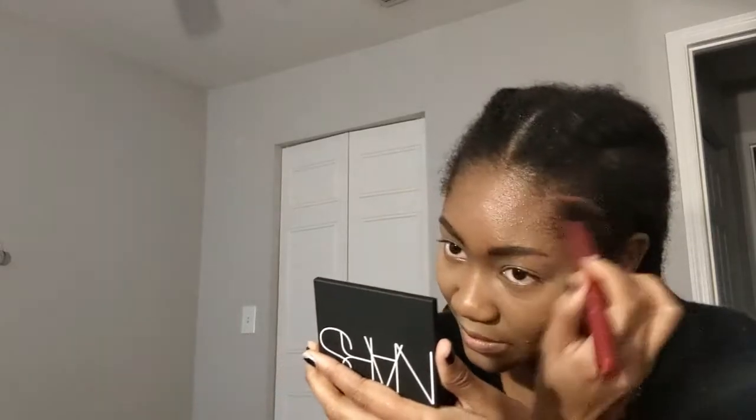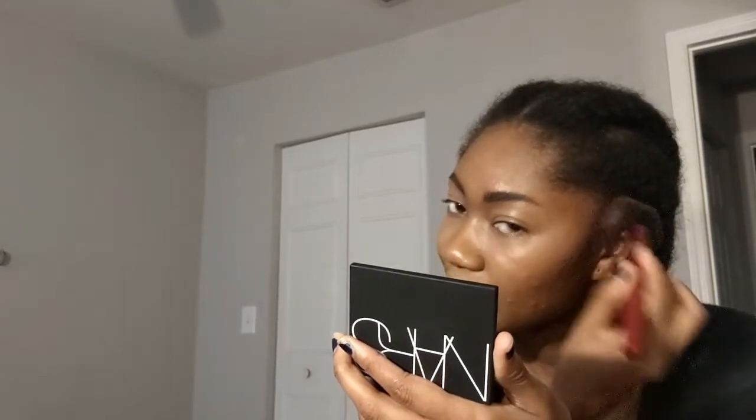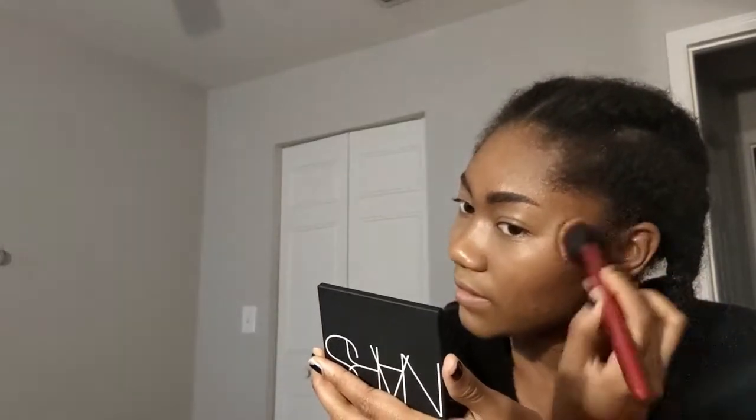But this is actually one of the first bronzers I'd ever purchased, because for a really long time when I was getting into makeup, I felt like bronzers weren't for me or weren't for people about my skin tone. I don't remember who mentioned this, but I think it was Kenya. I was told by Kenya here on YouTube. I think she actually mentioned how she felt like for a really long time the market just didn't have bronzers for people of a deeper complexion.